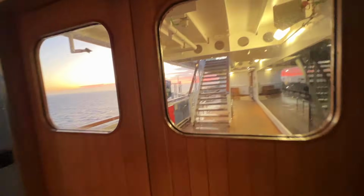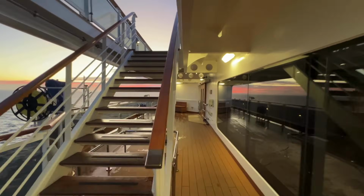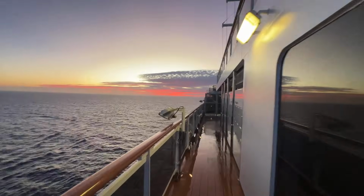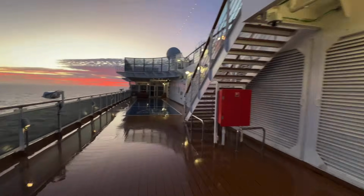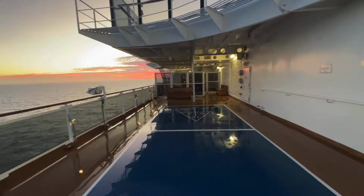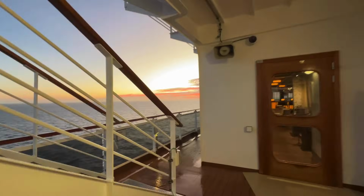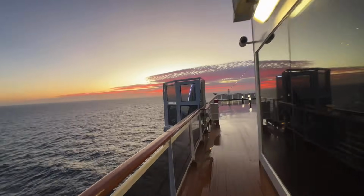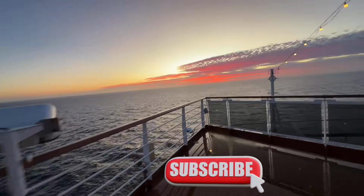Now let's head outside Deck 10. And we're heading towards the back of the ship. Nope, can't get in that way. Gotta keep walking back. Now, all this area is usually filled with recliners during the day for people to get some sun.